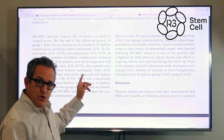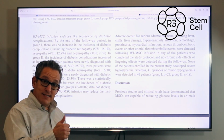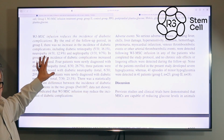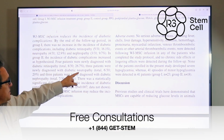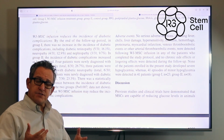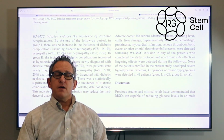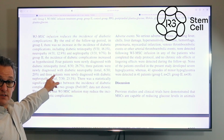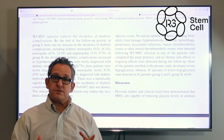But in this case, let's go back to what they were writing here: in group 2, though, the group that got saline and not the stem cells, there was a very substantial increase in the incidence of diabetic complications, such as retinopathy with eye problems, diabetic neuropathy with leg, feet and hand numbness, tingling, and pain, as well as nephropathy, kidney failure. So we get people calling us all the time from around the world with these complications that we can typically help or help prevent with stem cell therapy.